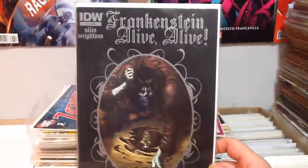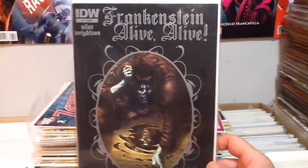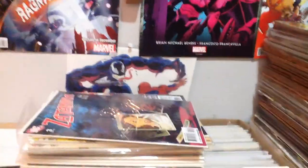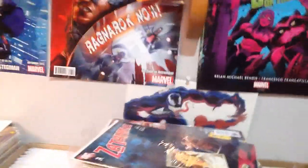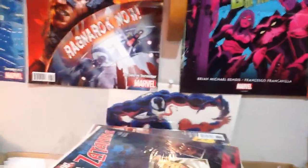And then in their dollar bins, I was able to pick up Frankenstein Alive number 1. And I read that. That was really good. I recommend, if you haven't checked this out, to pick it up. It's a Bernie Wrightson work. I don't remember how many issues there are. My hand's really shaky. Sorry about that. Let's see if we can steady this maybe by doing this.